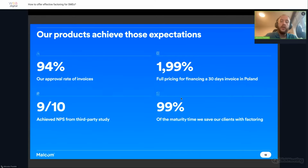And when we look at the NPS, it's basically how happy our clients are with us. We did the study this year and last year because we are committed to making our clients happy. And we can see that we achieved 9 of 10. That means most of the clients would really recommend us to others.